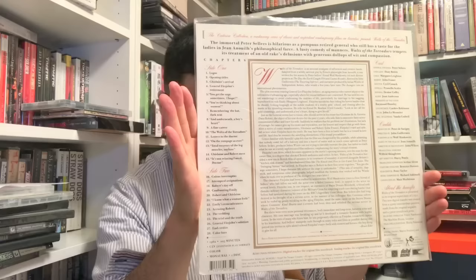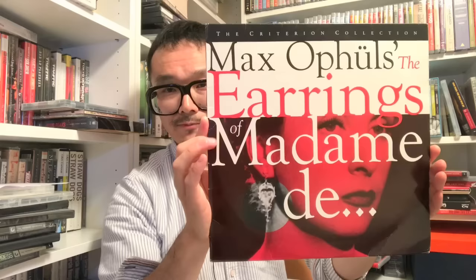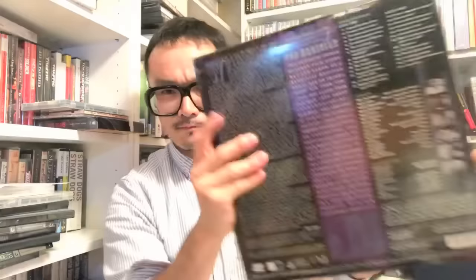Number 300, Waltz of the Toreadors. Number 301, Dead Presidents. Number 302, The Earrings of Madame de. Number 303, The Magician. Number 304, El Cid.